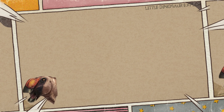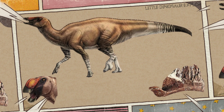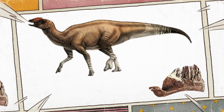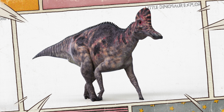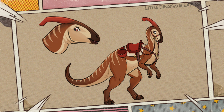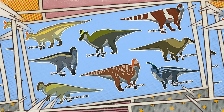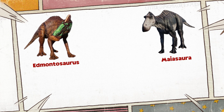Some species had elaborate cranial crests, which varied in shape and size between species, and likely played roles in communication and display. One of the most famous duck-billed dinosaurs is Parasaurolophus, known for its elaborate crest on the top of its head, which may have been used for communication or display. Other notable members of the hadrosaur family include Edmontosaurus, Maiasaura, and Corythosaurus.